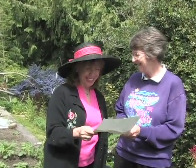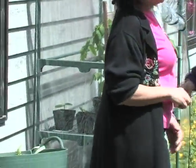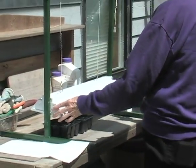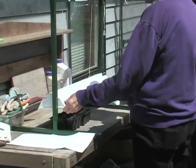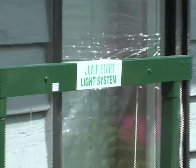Okay, one more thing for me to do. Yeah, I know. Sorry. Is this where you started your plants? No, this is where I started the plants, right here. I bought myself this cute little jump start light system, and it's just small, and you know, people can make their own in the garage with shop lights and that, but I didn't have any place.